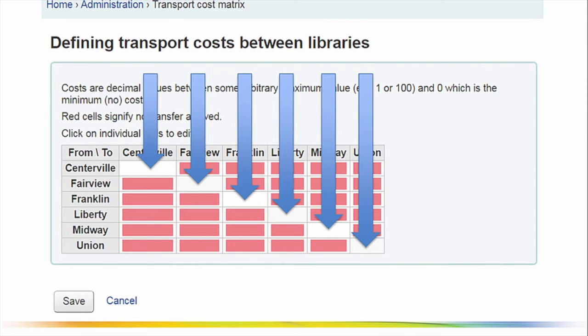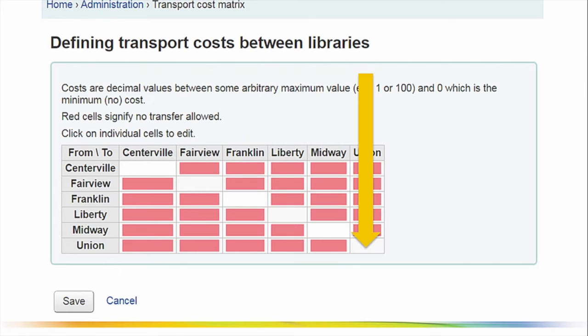So this solves our previous example with the patron at Union who placed a hold on an item on the shelves at Union and wants to pick up the item from Union. The transport cost matrix already knows that this is the cheapest option. And we can solve our other problems here too. We can spread the load across our libraries so that Centreville is no longer filling 250 holds out of 400. We can also prioritise groups of libraries. So for us in Cheshire, that might mean prioritising east to east and west to west, and applying a penalty for east to west and west to east.